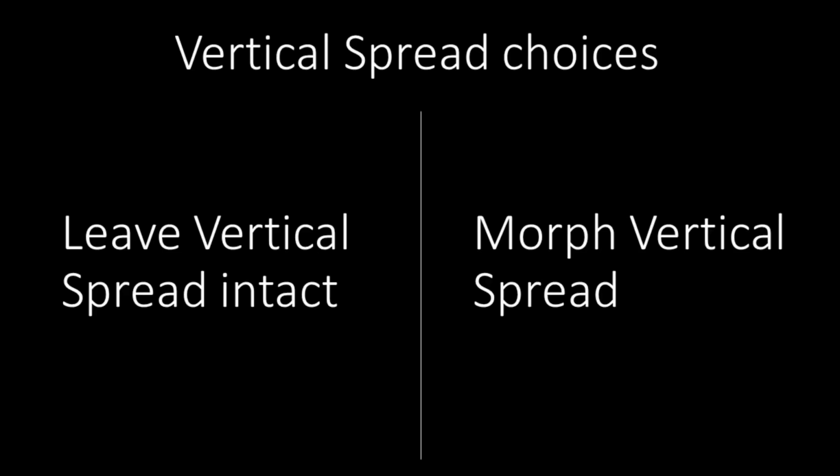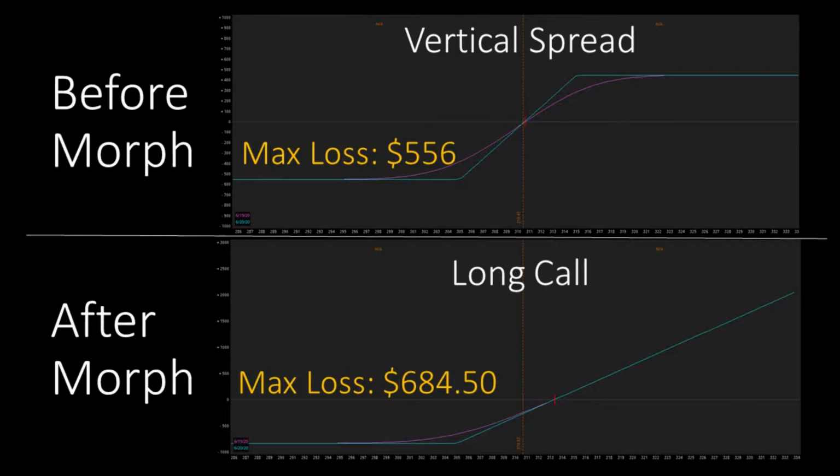The trader could leave the vertical spread untouched and keep the same maximum loss and profits. But the real beauty here is the ability to take profit on the short call, also known as morphing the vertical spread. What this means is that the trader would morph the vertical spread into a plain vanilla long call strategy by pocketing the $151.50 premium gained so far in the short call. In return, the trader gives up the remaining $128.50 that could have been collected. This would mean that the new maximum loss has increased to $684.50, but in return, the trader gains unlimited profits to the upside if the stock reverses.